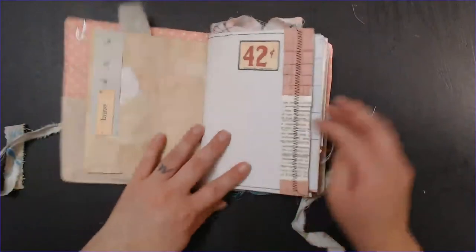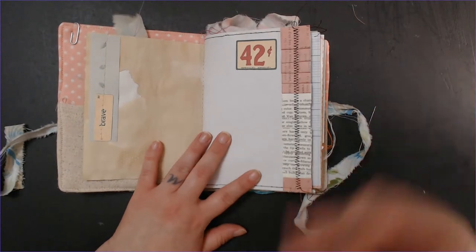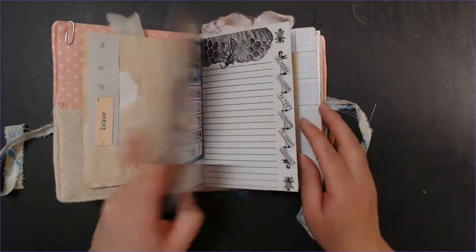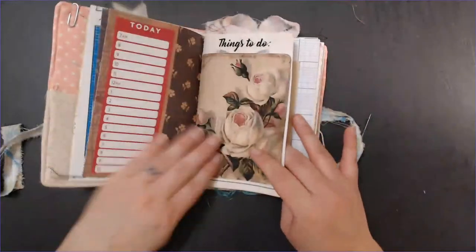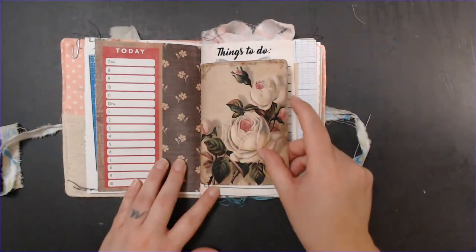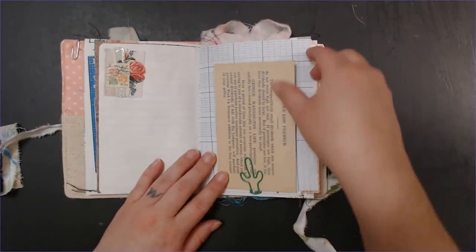Like one day I'll just sit here and do this all day, and then they all get used up in a bunch of journals. But I just sit here and I do one thing a day. I really do. I don't know why I like doing repetitive things. I like doing the same thing over and over.